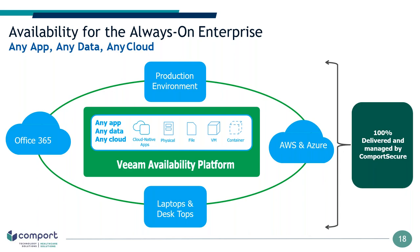I kind of covered everything from the Veeam perspective. We talked a little bit about all this, and of course, how everything can be backed up to the Comport Secure Cloud from that standpoint.